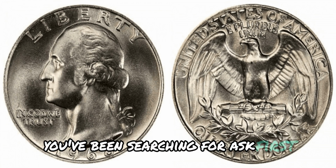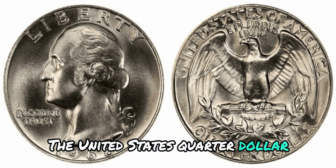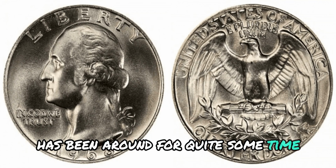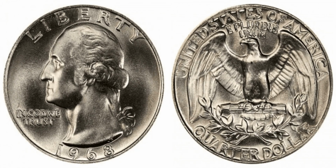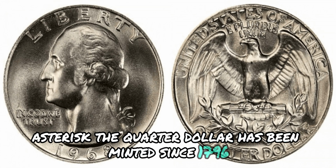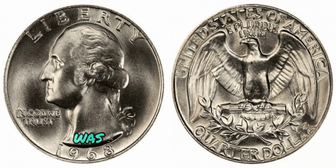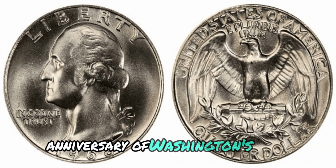First, let's jump into a bit of history. The United States quarter, commonly known as a quarter, has been around for quite some time. But the 1968 quarter is unique for several reasons. To understand its value, we need to look at both its production and the historical context of the time. The quarter has been minted since 1796, but its modern form, featuring George Washington, was introduced in 1932 to commemorate the 200th anniversary of Washington's birth.